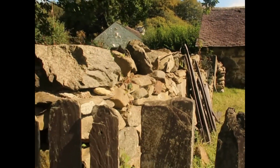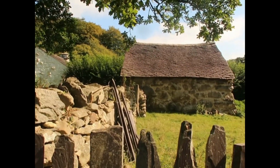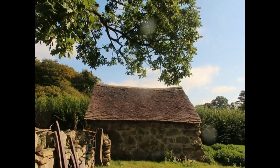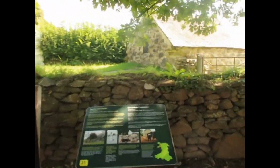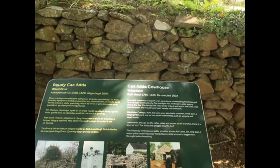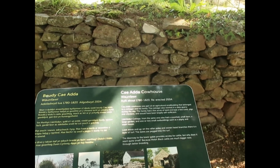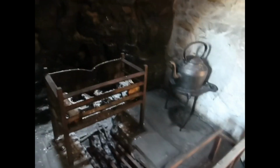How did you notice that? I saw the extra one sitting there. I was like, oh, the fence is stone. And the roof on that building is slate. That's an old building. Let's go. It's a cow house. Built in 1780, re-erected in 2004. The grate right there. A little bit of creosote, and the outside.